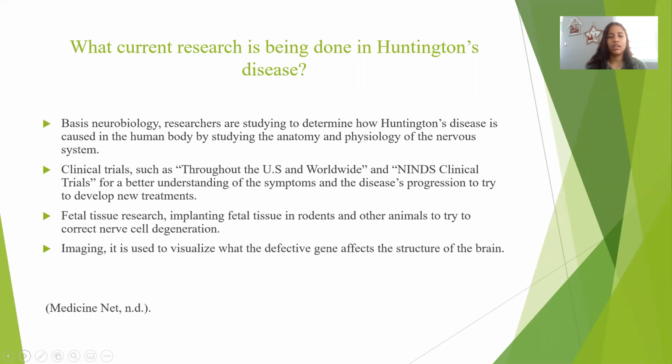What current research is being done in Huntington disease? There is a little current research that has been done. Some of them are neurobiology. Researchers are starting to determine how Huntington disease is caused in the human body by studying the anatomy of the nervous system. Clinical trials, throughout the US and worldwide, help to understand the symptoms and how to develop new treatments. In fetal tissue research, they are implanting fetal tissues in rodents and other animals to try to correct the nerve cell degeneration. And imaging tests are used to visualize how the defective gene affects the structure of the brain.